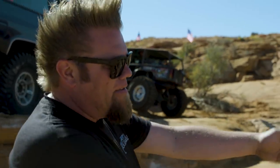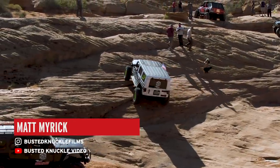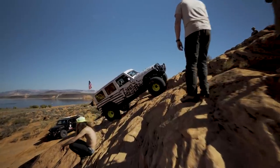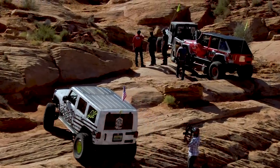The hard line, he said he's coming up the middle. Let's keep wheeling. Yeah, it was kind of an optional line, a little steeper than the lines everyone else was doing, and pretty steep. So we just kind of put it low, let it crawl a little bit. This place has amazing traction, so just popped right up here, no problem.